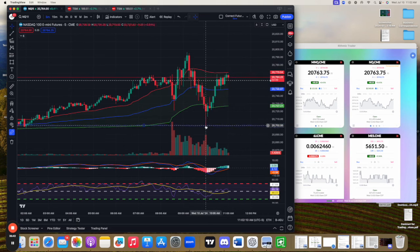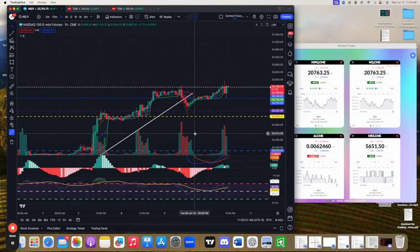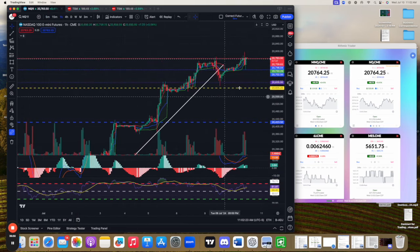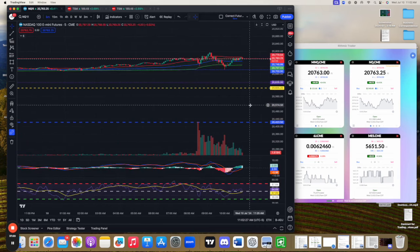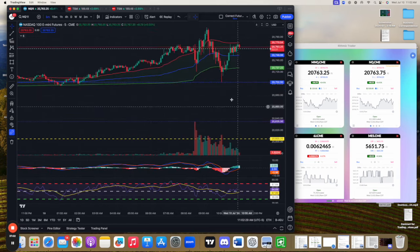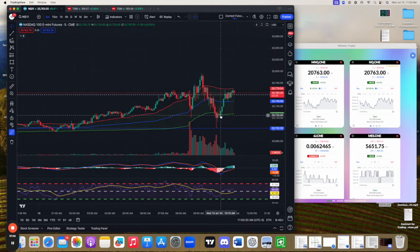Right? So I knew where my supply and demand zones were. Cool. I knew my major levels of support and resistance. Cool. I understood that the trend is very much so an uptrend. Cool. Right? I watched price action. Bet. And then used the indicator as my last step of confirmation to get into the trade and to stay in the trade. You feel me?